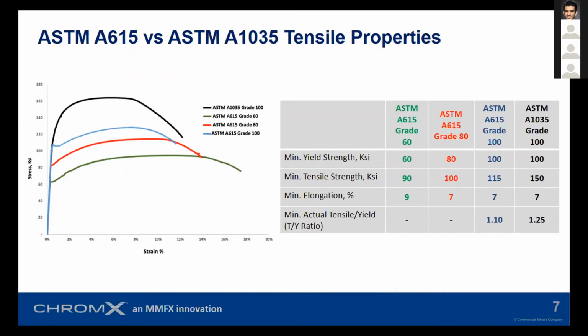We are typically used to grade 60, and we advanced the technology to grade 75 and grade 80, and now everybody's talking about 100 KSI products. 100 KSI products are produced for relief of congestion, for reducing the quantities of steel within the structure.